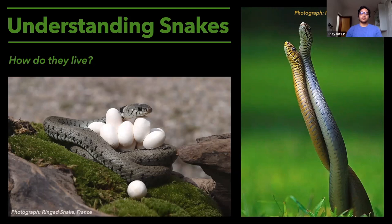And on the left, you're seeing a mother snake. This is a ringed snake from Europe. And you can see that she has her clutch of eggs that she's incubating. Unfortunately, this is true for a lot of egg-laying animals. In fact, with a lot of animals that give birth to many young, only a few of the babies are going to survive until adulthood. So in India, in South India particularly, a lot of snakes are born right after the first rains, which is about now, just in the last one month.